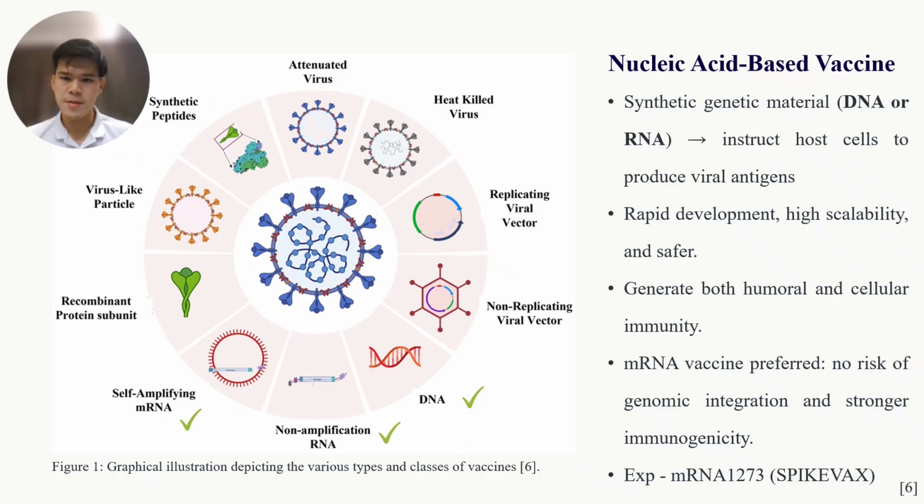Nucleic acid-based vaccines, which include DNA and RNA vaccines, represent a recent advancement in vaccinology, garnering increased pharmacological attention due to the COVID-19 pandemic. These vaccines instruct host cells to produce antigens internally, which are then processed and presented by the MHC molecules. These are fast to manufacture, versatile, scalable, and can induce both humoral and cellular immunity. mRNA-1273 is a notable example, an mRNA vaccine that encodes the SARS-CoV-2 spike protein.